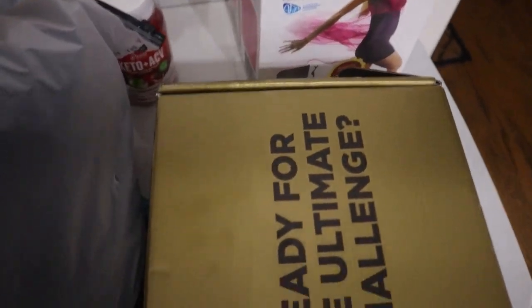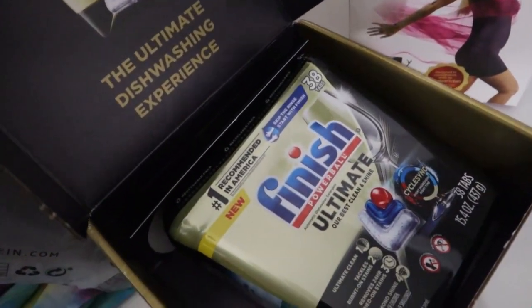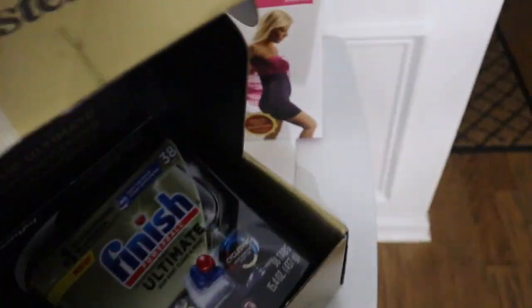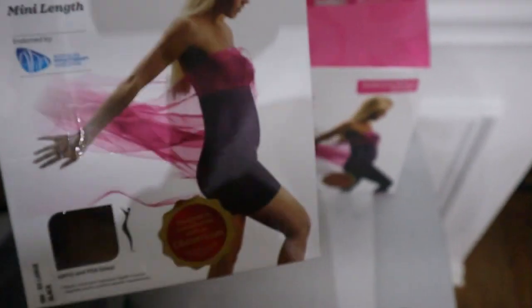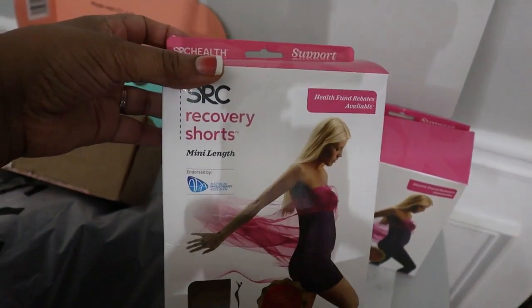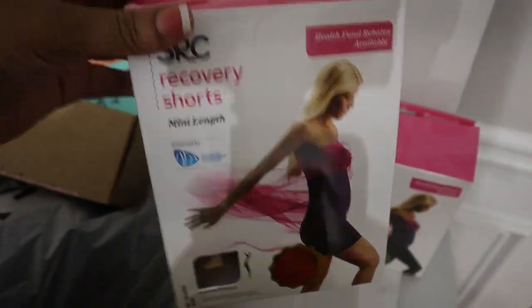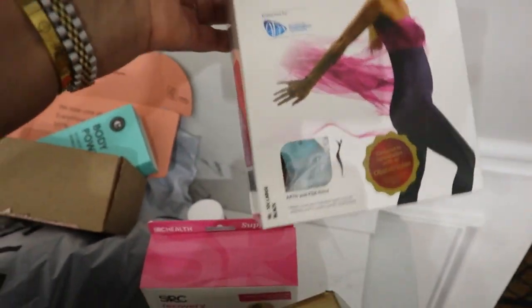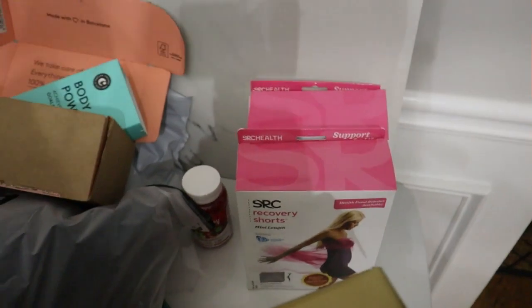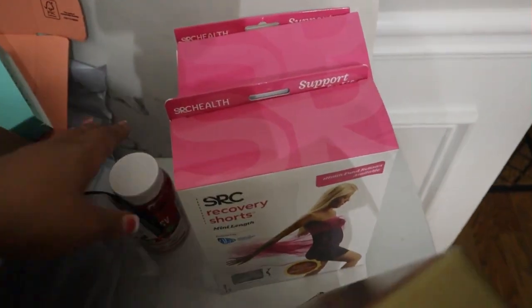This is a package from Influencer, which I got. They sent me some Finish Awesome Power Balls. I'm excited to try that out as well. Wash me some dishes, baby, with that. And then I'm also doing these shorts, recovery shorts, which is great for mothers who just had babies. Especially with that FUPA down below. These are so supportive, y'all. So I've been testing them out. They also sent me the recovery leggings as well, y'all. And these are also great shapewear to go up under your clothes as well, y'all. They suck and tuck everything in. So I'm excited to try that out.